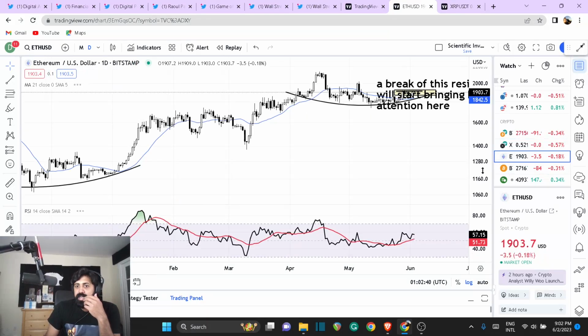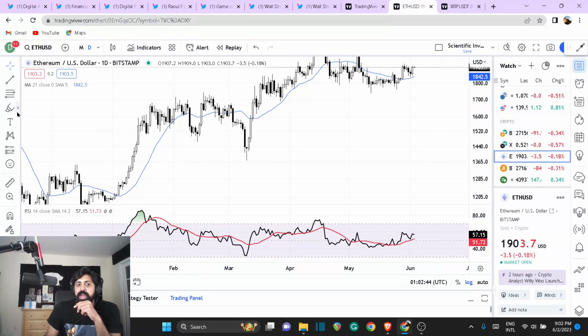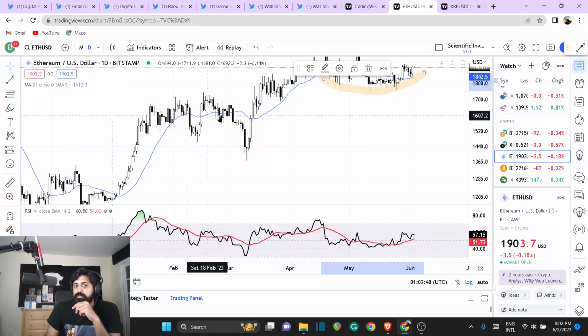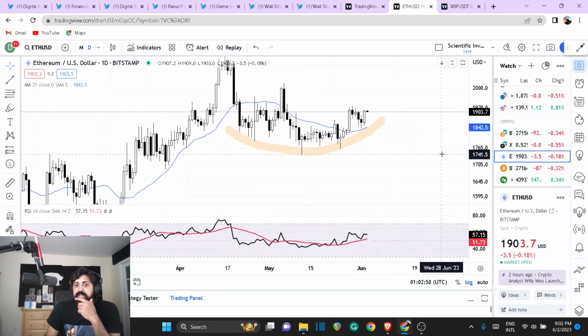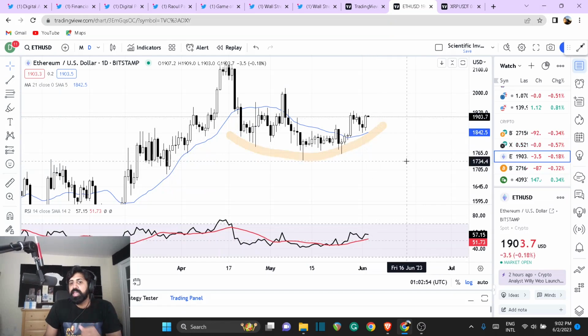Now look at Ether. Yesterday we actually talked about this perspective in our video, saying I think there is something building on here, right? And we can right now observe that on the charts. Ether is actually showing that possibility. We got a bounce from there.